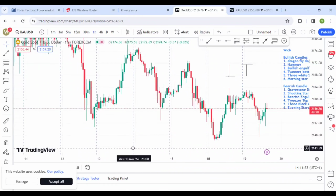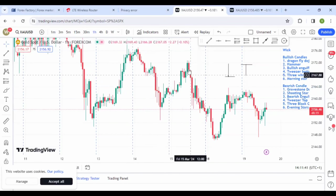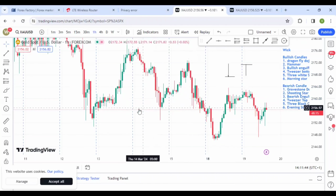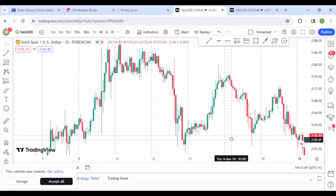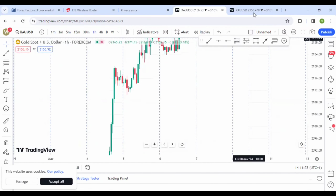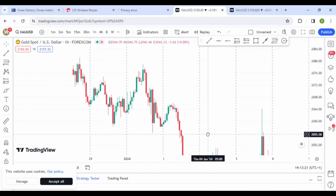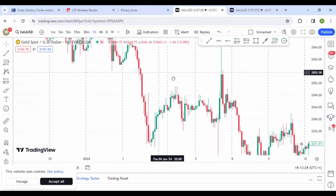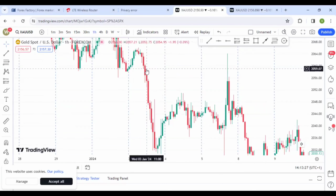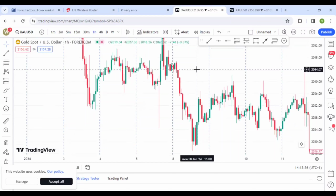Let's see if we can see a good example here. Yeah, we can still make use of this. You can see what this looks like. Let's see if we can see a very perfect example. Should we use this one? I don't think so, no, let's look for a good one. Okay, perfect. I've seen a good one already.